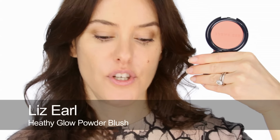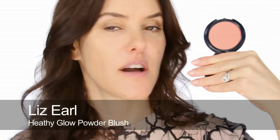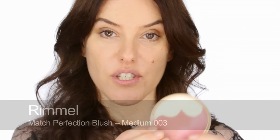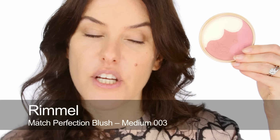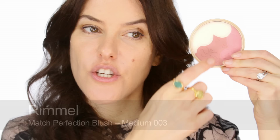Or if you prefer a powder bronzer or powder blusher, then you could use something like this one. This is the Liz Earle one. Actually, I love the colours she's done. It's the coral one. Or you could use a palette that has a mixture of bronzers and blushes, or something like this, which is the Rimmel one, a mixture of two blushes, one less shimmery, so you could use it to shape a little bit more. In fact, I'm going to try this one now because I haven't tried it yet.